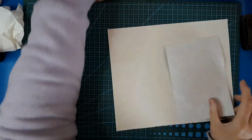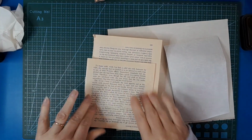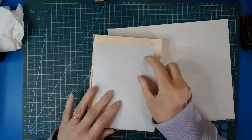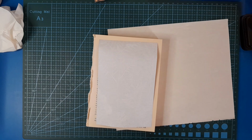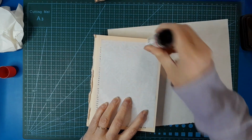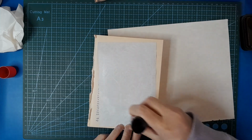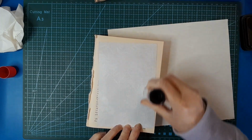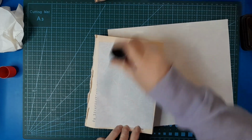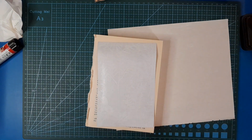Okay, back to gluing. So I'm going to shove that one aside, use a fresh page so we don't get a mucky front. And I might do both glues this time because it's not going to show through the book page, the tacky glue. And it's going to help, I hope, uncurl some of that curliness that's going on because of the glue stick. Right. That and the tacky.